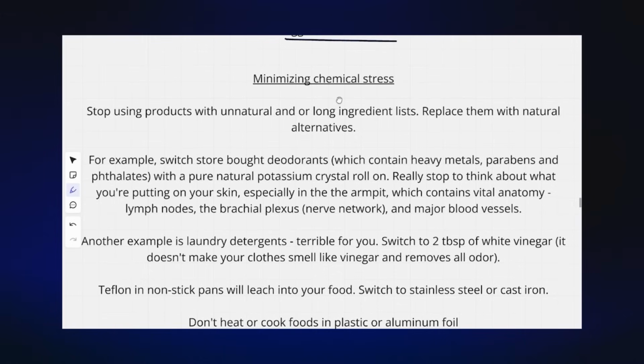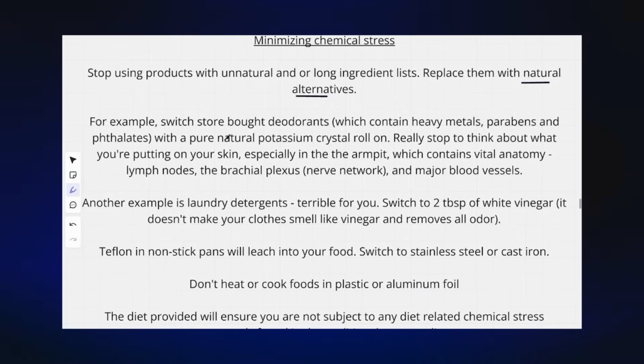Well, if we first look at chemical stress, you want to stop using products with unnatural or long ingredient lists and replace them with natural alternatives. For example, you can switch store-bought deodorants, which contain heavy metals, parabens, and phthalates, with pure natural potassium crystal roll-on.